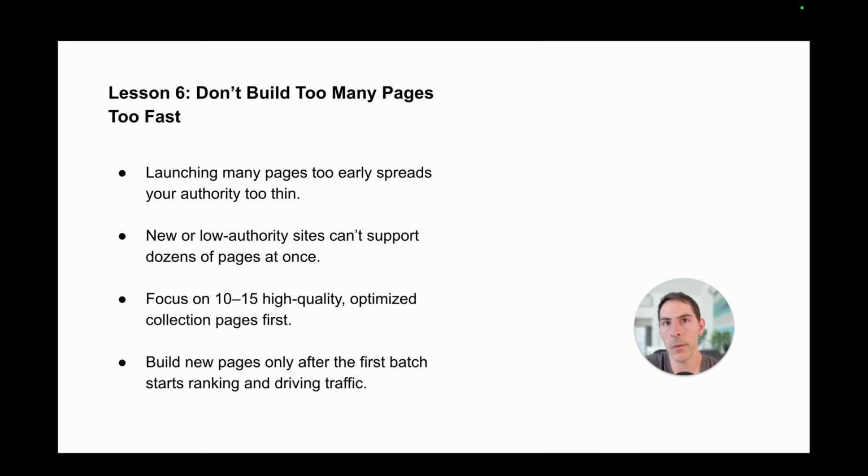Rankings and revenue took much longer than normal to show up. So it delayed the return on investment on that work that we did. And when we looked back at it, the mistake was obvious.